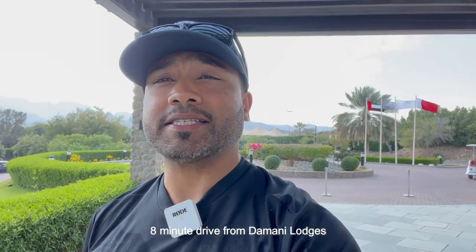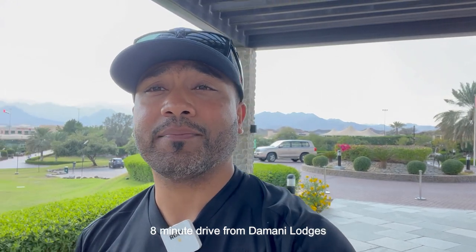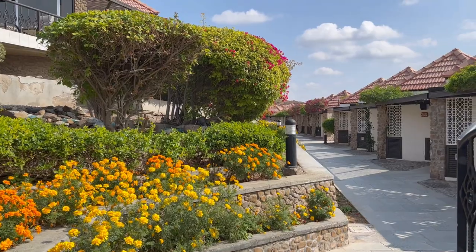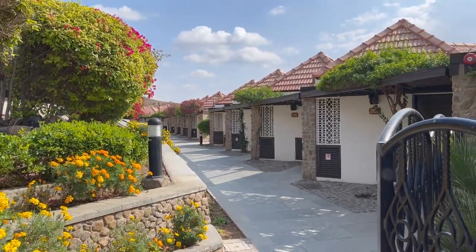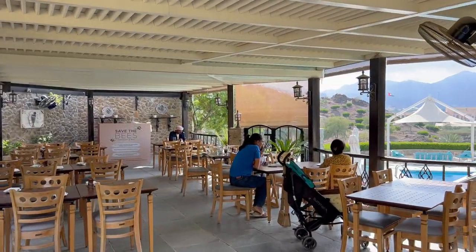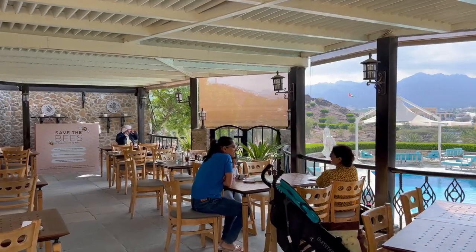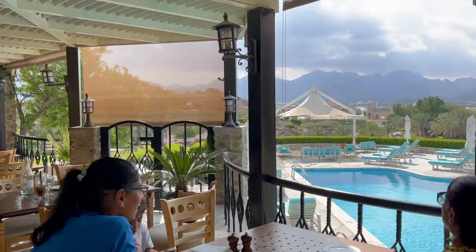All right, slight change in plan, guys. Had to stop by. This was like 6 minutes away on the way. Wanted to check out this iconic place. Let me fill you in. Let's get in and see what's up. Cottage style accommodation. There's a cafe restaurant overlooking the pool and the mountains.